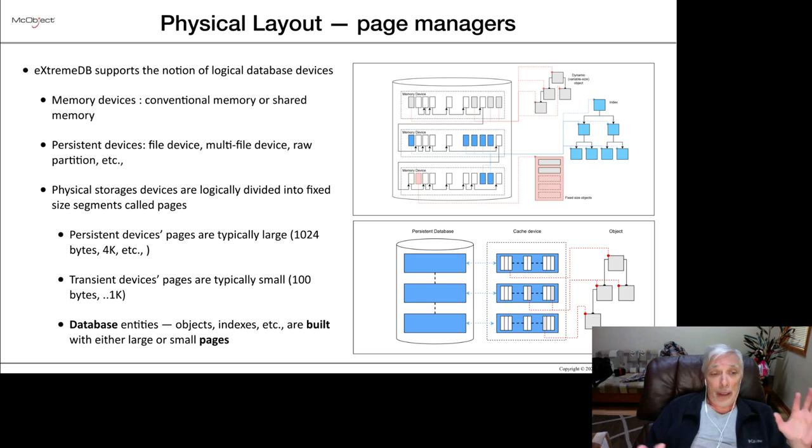So let me say it again. We have a number of page managers. So every object in a database is built upon those pages.